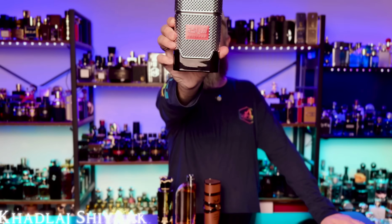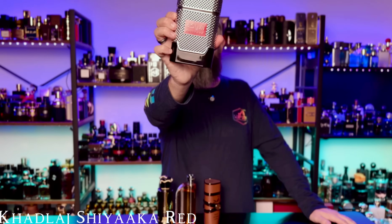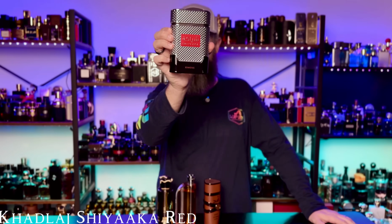And the one I'm about to show you, every time I wear it, I think, why don't I wear this all the time? I love the DNA. I love things that smell like it, and it is done so well in this one right here. This is Kadlaj Shiaka Red. Now, this one is an alternative to Reflection Man. And what you basically get in this one is this wonderful ylang-ylang floral note.